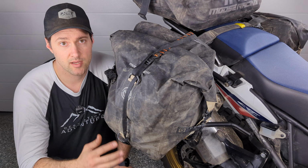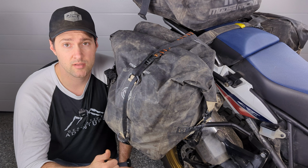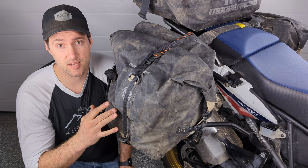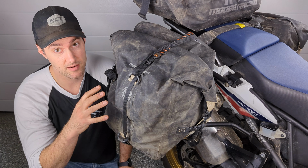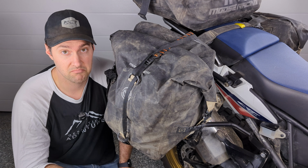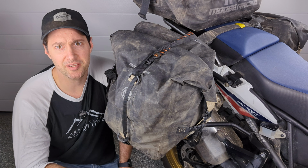Now in this bag, I put my personal and clothing, and then I put the tools and extras in here as well. I try not to put any food on this side because the exhaust lives right on the back here. So you don't want to get things too hot in there.